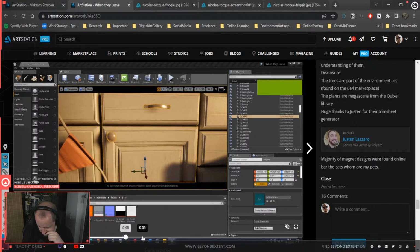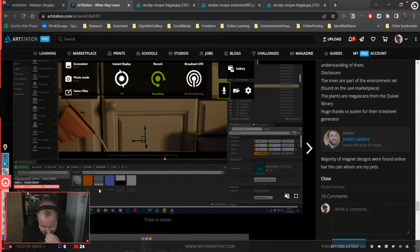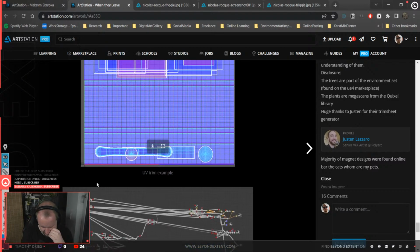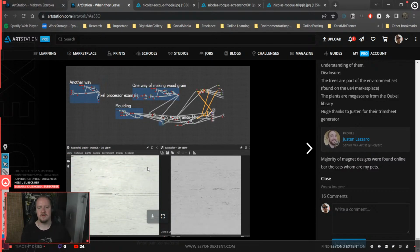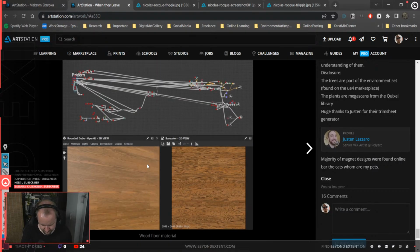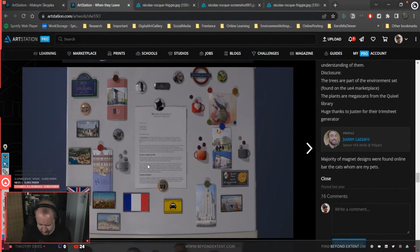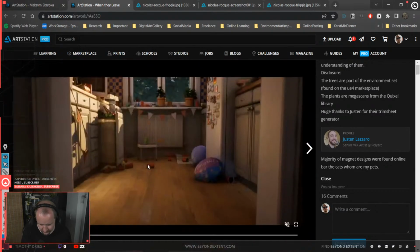You're switching between two texture sets? Is that what's happening? What is that? Trim B normal? Yeah, so you probably have two trims, or a set of trims on the same UV and you can offset them or something like that. Oh, UV trim example. Oh, of course, you're using the ultimate trim technique, right? So you can swap all the maps out because they all map onto the same sort of grid. If you're using it in that way. That's cool though. I like this scene.